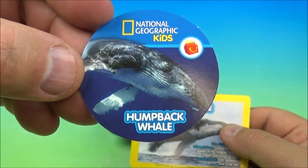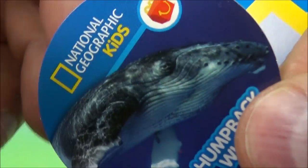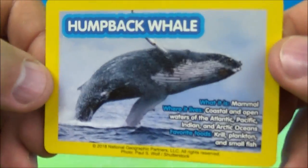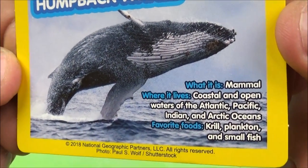And number 7 in the set is the humpback whale. Wow, look at this! That is cool. You can see the eye right there, and the mouth is right there by my thumb. That's cool. And then here we go. That's a nice picture of the humpback whale jumping and leaping out of the water.